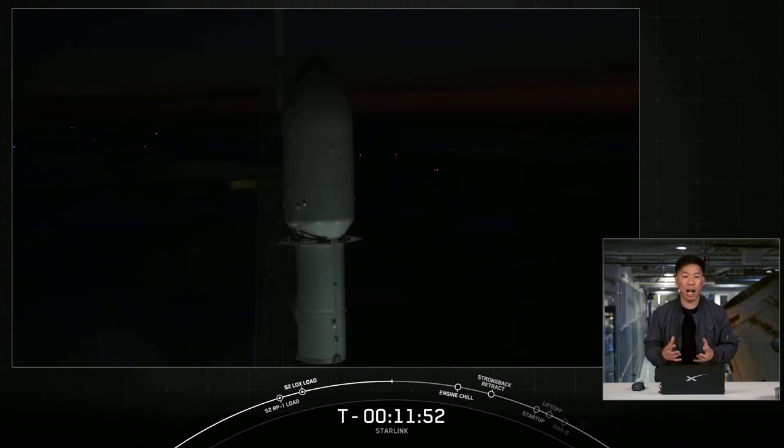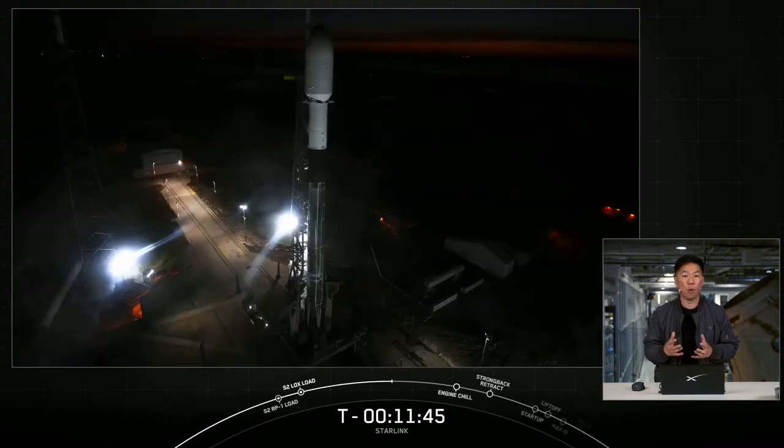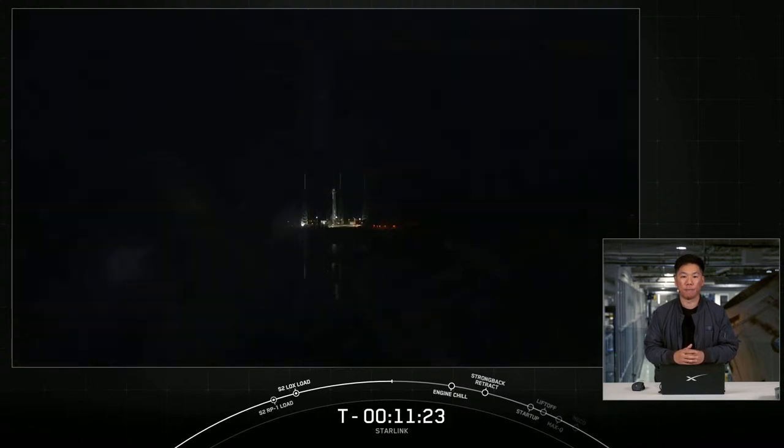Inside the fairing at the top of the rocket, there are 48 Starlink satellites and two BlackSky satellites. BlackSky is a global monitoring company that combines space assets with advanced AI and machine learning analysis to provide customers a first-to-know advantage. I'll share a few more details about these payloads a bit later in the webcast. As for the 48 Starlink satellites, they will be inserted into low Earth orbit and bring us one step closer to near global coverage of the populated world in 2021.